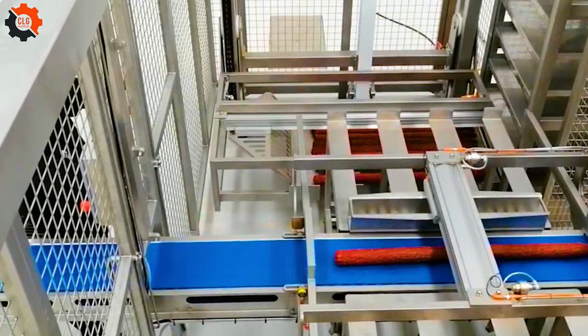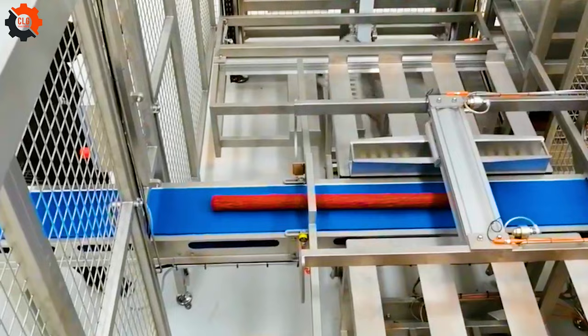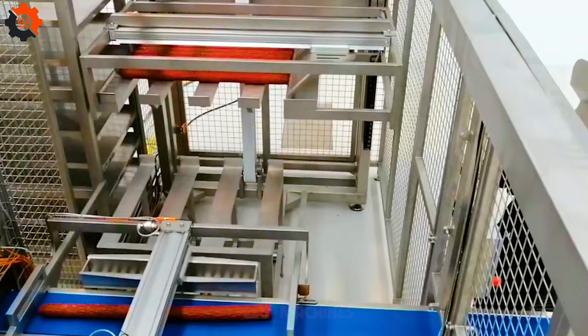Next, we will show you an amazing machine. It's part of a fully automated production line that's sleek, efficient, and designed to streamline your workflow.